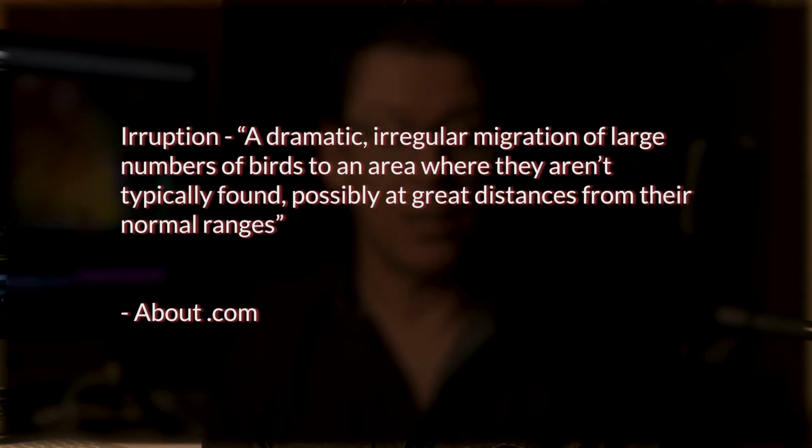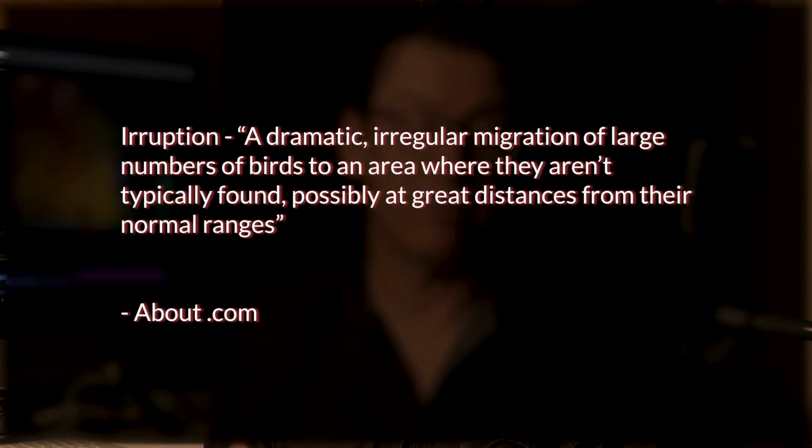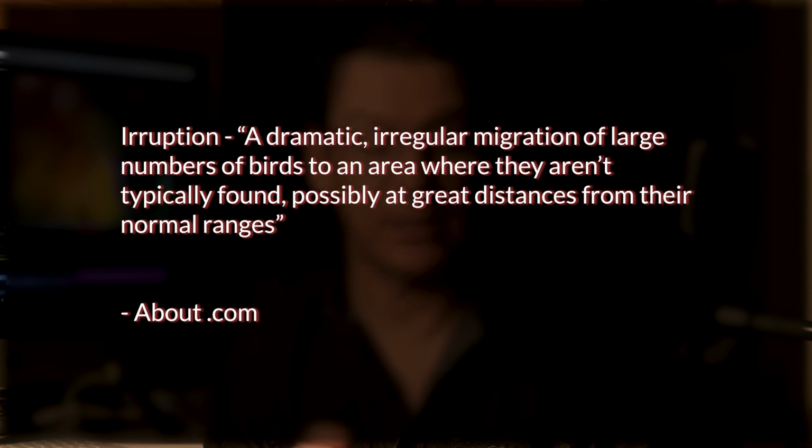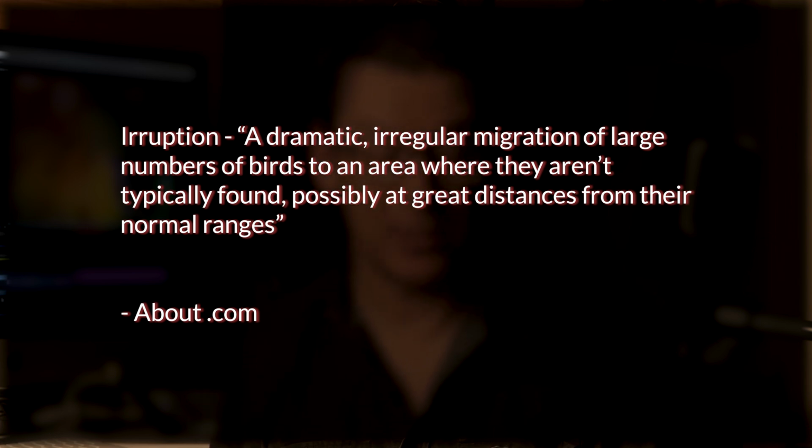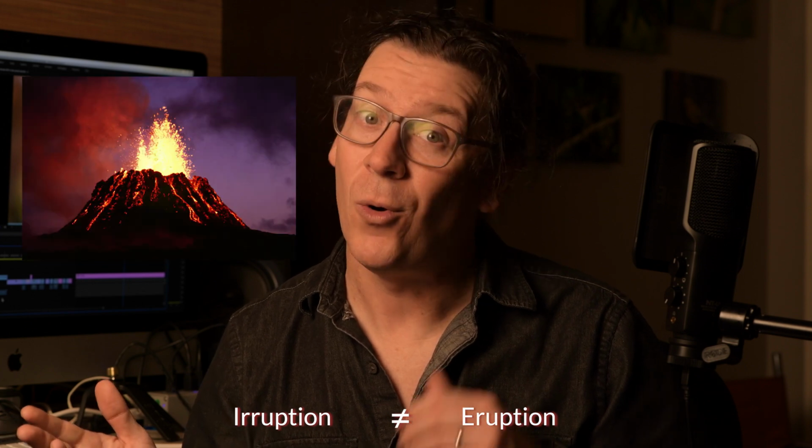Now, as it pertains to birds, an eruption means a dramatic, irregular migration of large numbers of birds to an area where they aren't typically found, possibly at great distances from their normal ranges. Notice that's eruption with an I, not an eruption with an E, which is this or this.